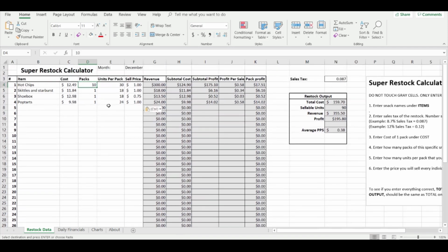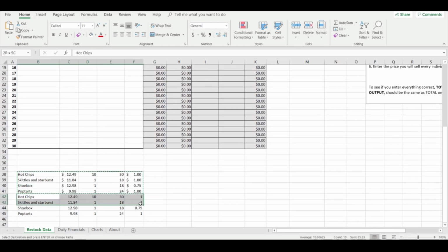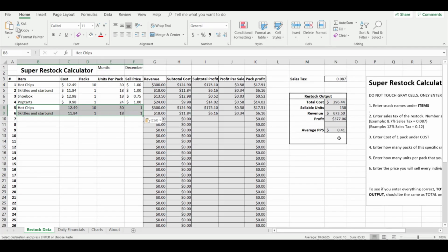So it has 30 spaces. You could input more if you restock later. So for example, I will add 2 more and you'll see that it changes the numbers. Boom. So as you can see, it increased PPS. So now every single item is on average more profit, just because Pop-Tarts are highly profitable. That's what's changing the numbers usually, and hot chips as well.